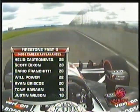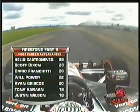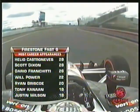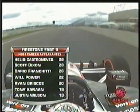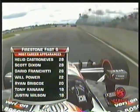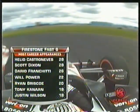Here's some career numbers for the Firestone Fast Six drivers. Scott Dixon, this is his 28th appearance in the Fast Six, and that ties him with Helio Castroneves for the most times since the program began in 2005. Dario Franchitti just 2 behind.